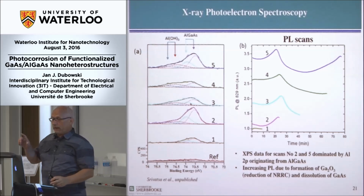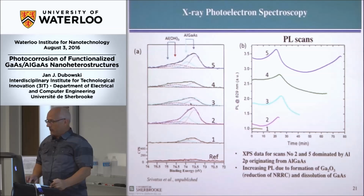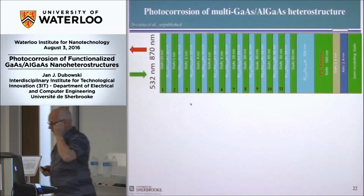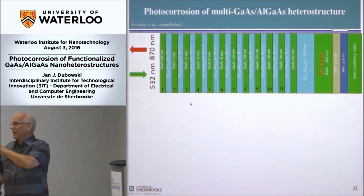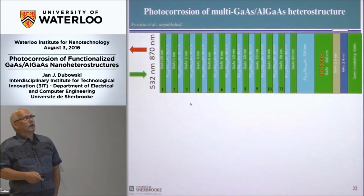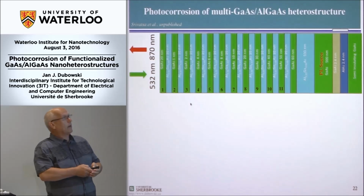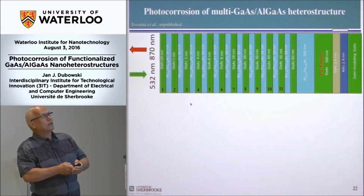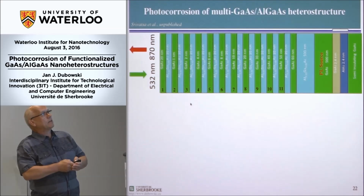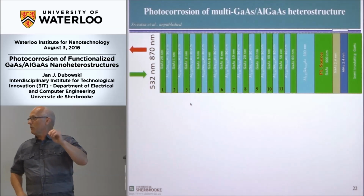So one more example of photocorrosion, I will show you another piece of photocorrosion obtained for the sample that was grown by MBE. Again, there is a big contribution here. What you have here is a 20 nanometer gallium arsenide, and then a 1 nanometer gallium arsenide, 2, 4, 6, 8, 10, 20, 30, 40, 50, and 60, and each of them are divided by 20 nanometer of aluminum gallium arsenide.